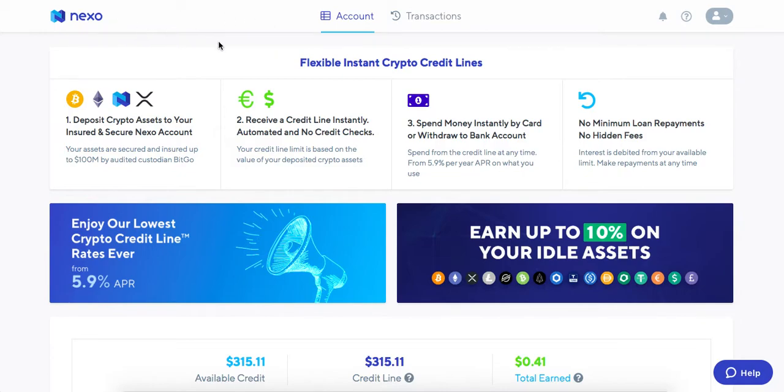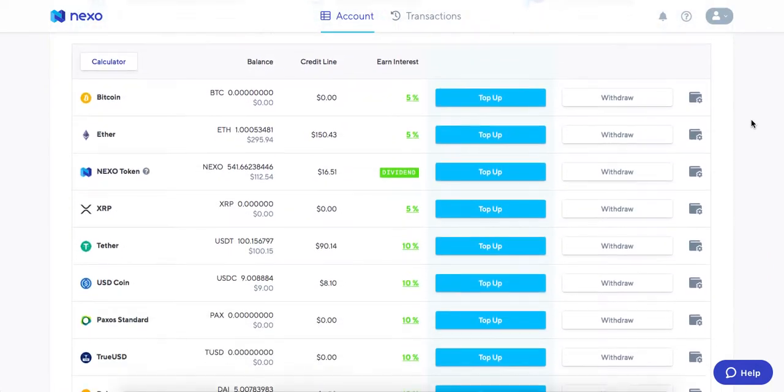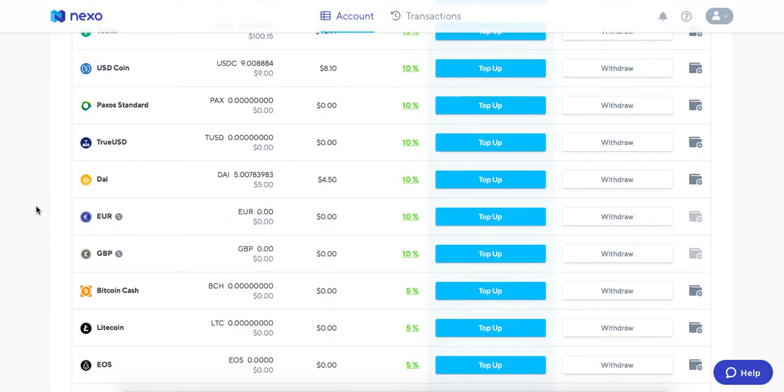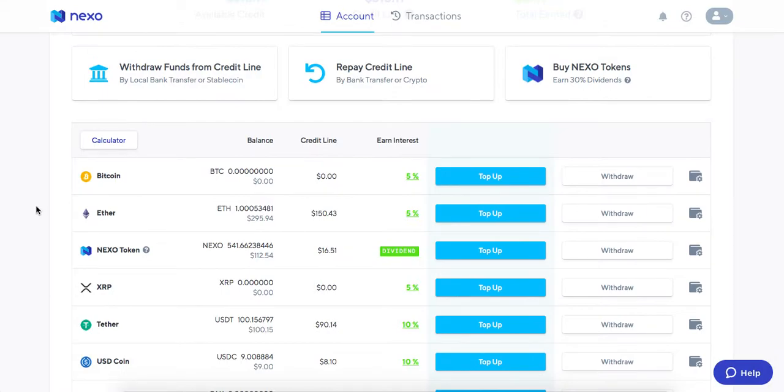So what you see on the screen right now is the landing page, which you'll see once you connect into your Nexo account. And here, when you scroll down, you'll see what are the different options you have, which you can deposit here, which will be lended to other users, and you will start earning interest. And one difference here, which you would have seen compared to the DeFi options, is that they have fixed rate of interest, because in DeFi it keeps fluctuating, but here they have annual defined rates which remain constant.